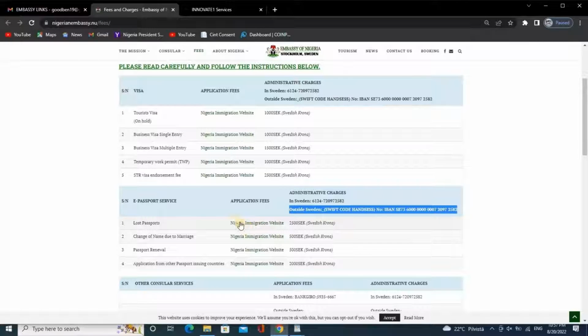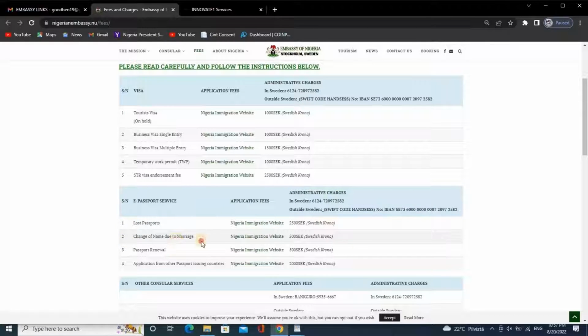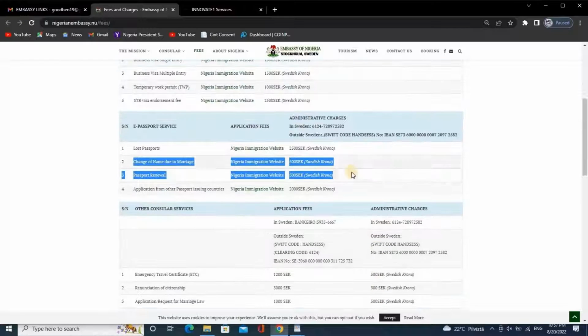This embassy fee is different from the payment that is made on the immigration portal. Some people do not make this payment after paying for their application and service charge. You will not be attended at the embassy if you did not make this embassy fee. The instruction is given here and you can read carefully and see the fee that applies to you.